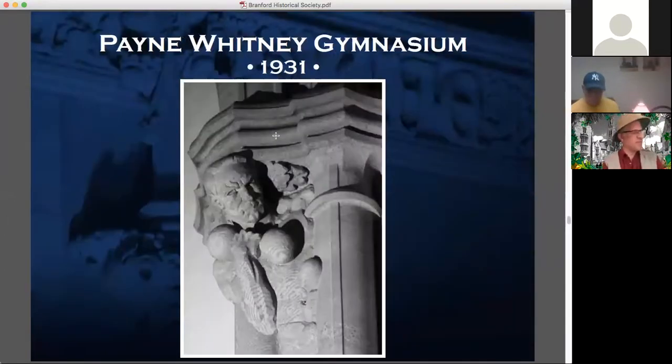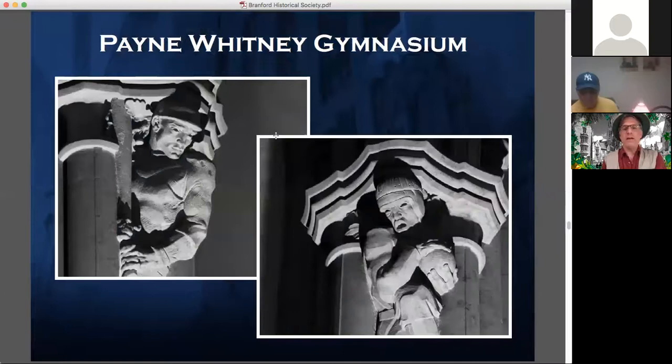Payne Whitney Gymnasium is modeled after Liverpool Cathedral in England. Continuing the metaphor inside, the main lobby is encircled by figures of athletes, like this weightlifter, baseball player, and football player. These are reminiscent of Michelangelo's series of unfinished slaves on display in Florence. Like Michelangelo's, these figures seem to be struggling to free themselves from the physical constraints of the masonry. This elevates the physical exertion of athletes to a religious struggle, to free the soul of physical limitations and to aspire to a more enlightened existence.